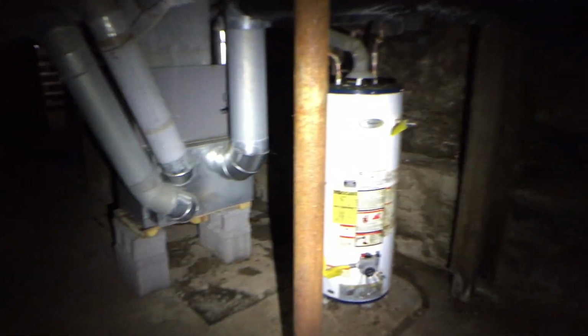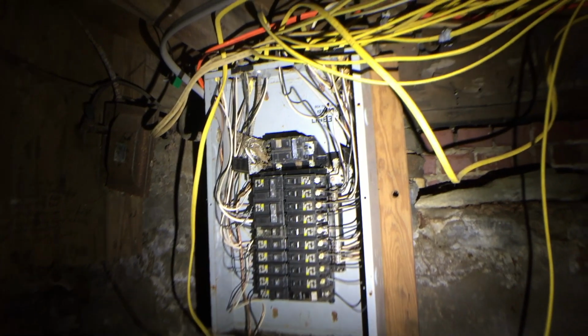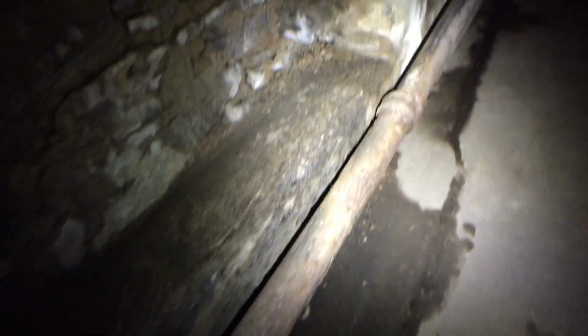So there's the water heater and furnace. I can see it's a gas one. Let me swing around here, and there's the electrical panel. And again, I don't really see, there's some moisture, but it's just not one of those horrid basements that you often find. Alright, I think that's a pretty decent look.